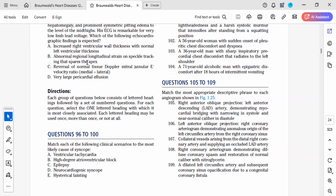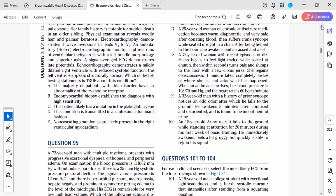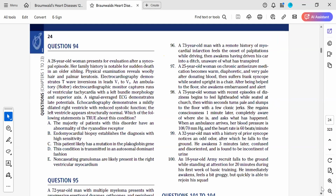So if we look at the answers, let's go. Okay, so we'll go through this. A 73-year-old... it's gone. Can you go up? Okay, all right.